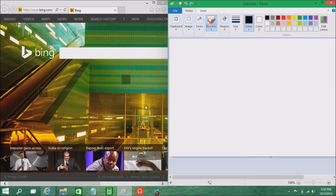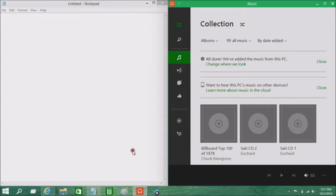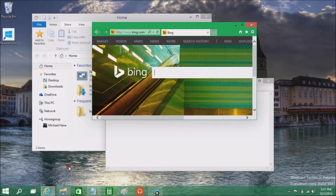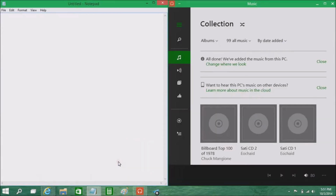And in that case, you've got your workload right here. You've got your workspace all set up. You don't have to move everything around and figure things out. It's all right there. It's fantastic. And in that case, you don't even have to do Windows Tab and go through your desktops. You just go, hey, I want my Notepad. Well, there you go.